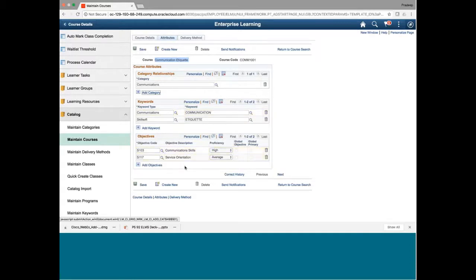So objectives is nothing but, for example, if an employee or a learner or a user is going to complete this course, what are the objectives of this course to be achieved by those users? So you can attach those objectives here. And if you see here the proficiency level, service orientation, if an employee completes this course, based on the course content and the information of this course, you decide what is the proficiency of that particular objective. Okay. I'll explain how it works at a later stage in the integration part. I'll show you how the objectives can be updated to the learners. I'll tell you that in that particular slide.